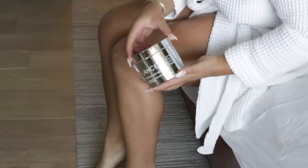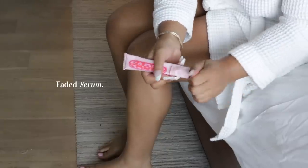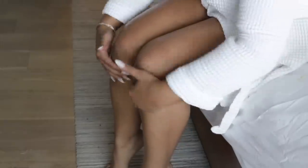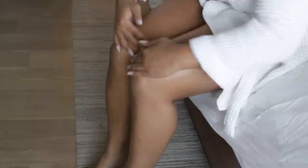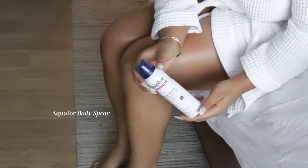So for my leg routine, it's pretty much the same. The Lancer, but the only difference is I go in with the fade serum and I put this on my knees just to fade the hyperpigmentation on my knees. So rub that in. And then I go in with this Aquaphor spray mist. And I like this stuff for the lazy girls. If you want to be lazy, just spray the Aquaphor and you're good to go.